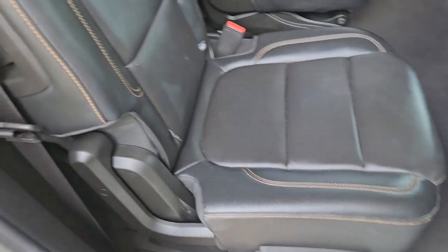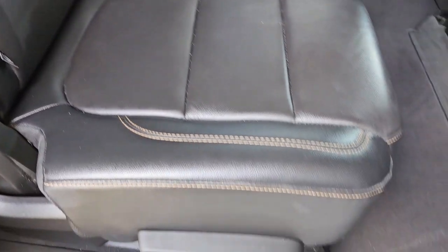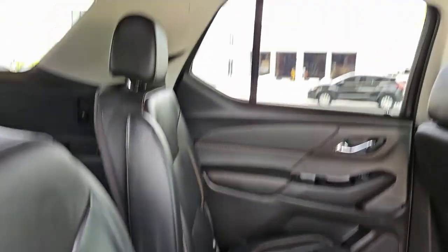Amazing condition. Take a look at the rear seat on the passenger side, beautiful condition. Look at that. Very nice. Full set of floor mats. Very nice condition all the way through. Look at that. Amazing shape.